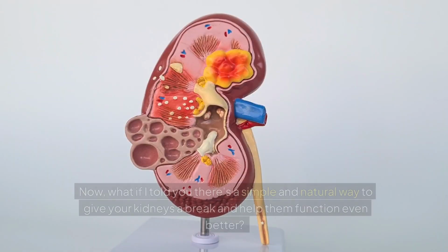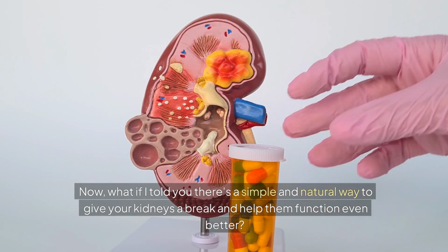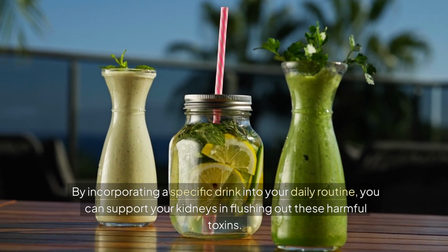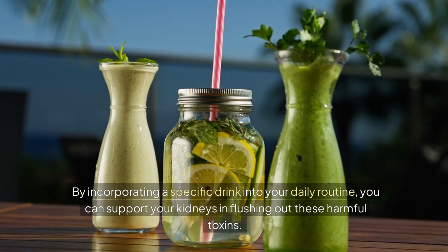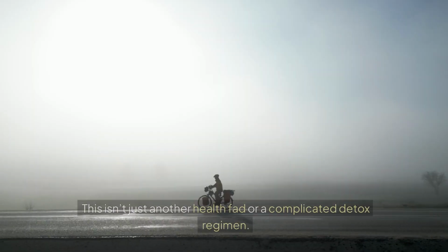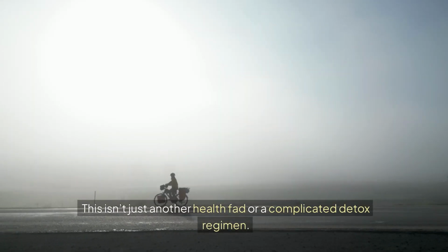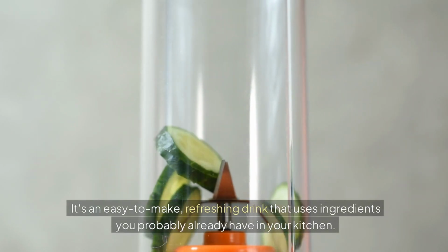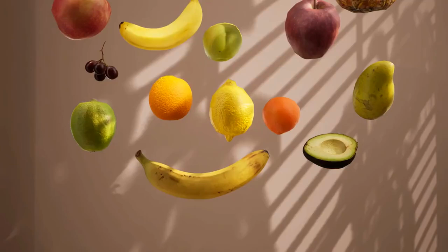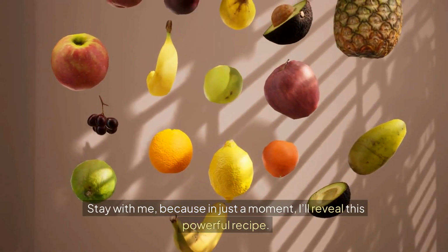Now, what if I told you there's a simple and natural way to give your kidneys a break and help them function even better? By incorporating a specific drink into your daily routine, you can support your kidneys in flushing out these harmful toxins. This isn't just another health fad or a complicated detox regimen. It's an easy-to-make, refreshing drink that uses ingredients you probably already have in your kitchen. Stay with me, because in just a moment, I'll reveal this powerful recipe.